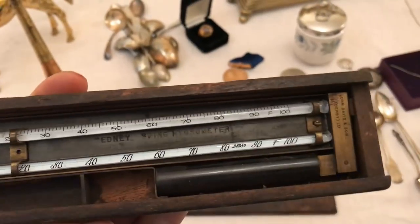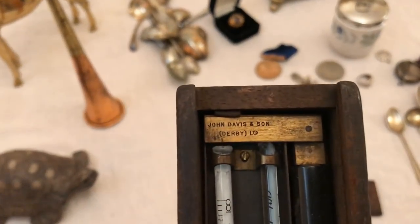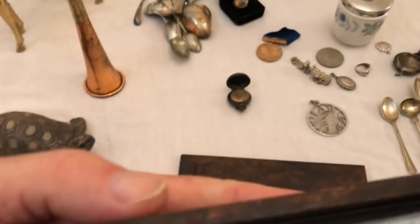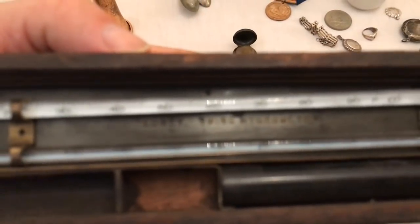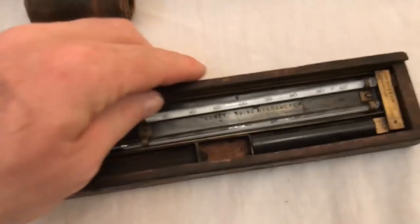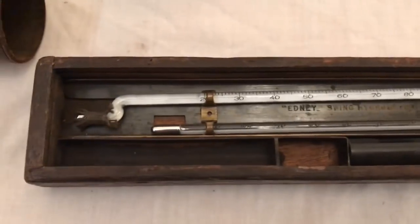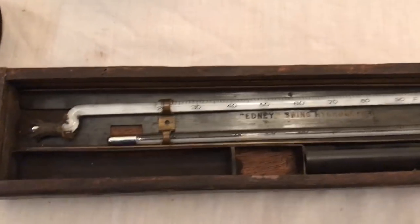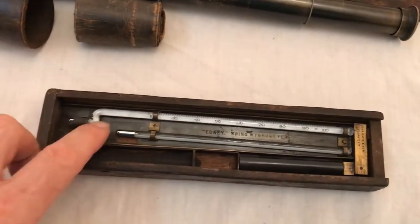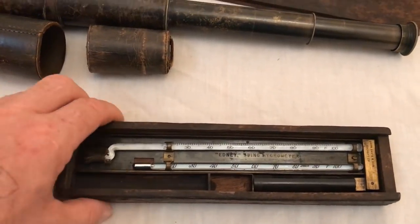This beautiful instrument here, hang on. There we go, John Davison, son of Derby. And it is, come on, zoom in now. Edney swing hydrometer, and as you can see, it's full of mercury, and it comes in this original box. Now, I paid £8 for this, so it didn't come in for nothing, but I tell you what, it's beautiful.